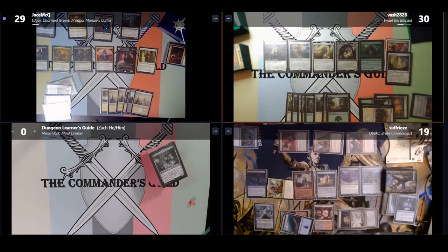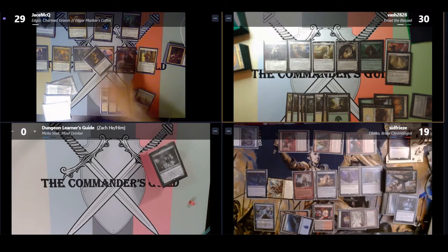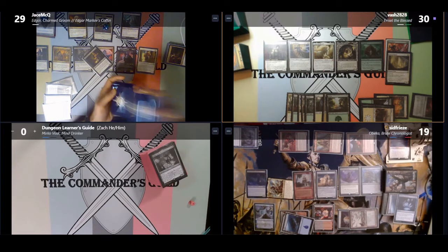Jason casts a Forerunner of the Legion, searching his library for a vampire and putting it on top of his deck. This also gives target creature +1/+1 whenever he has a vampire enter under his control. This lets him put Viscera Seer on top of his library.